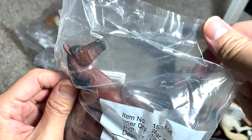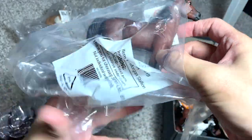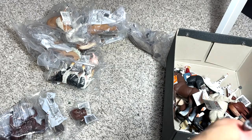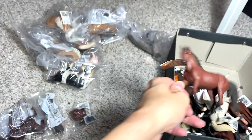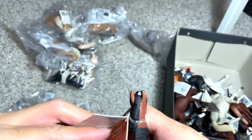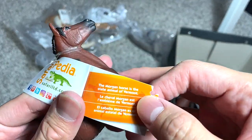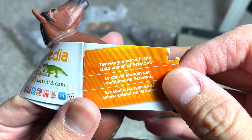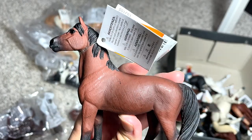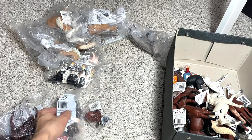I guess they are strong, they are fast. What is this? Morgan stallion. Oh, did we just purchase two of the same? No, this is more like a Morgan mare, which is the female one, I think. So let's take a look at this Morgan stallion. Let's see what is written right here. The Morgan horse is the state animal of Vermont. Alright, so it's basically the state animal of Vermont.